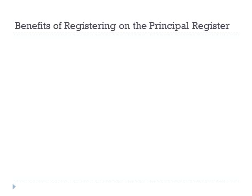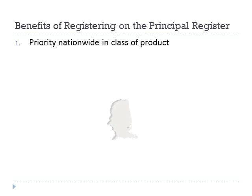So the first big benefit of registering on the principal register is you get priority nationwide in the class of product. So if I open up Brigham's ice cream store in Phoenix and I use the trademark in interstate commerce and I get a federal registration, I have priority across the nation in that class of good. Now somebody else could use my name to sell something else as long as it's not going to be confusingly similar to mine, as long as consumers aren't going to be confused. But it gives you a nationwide priority.